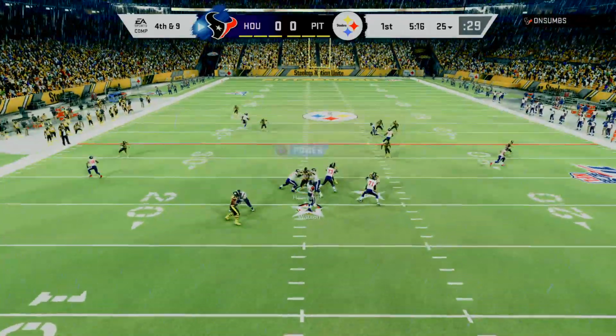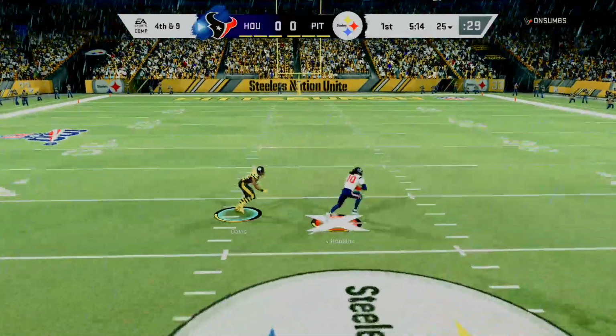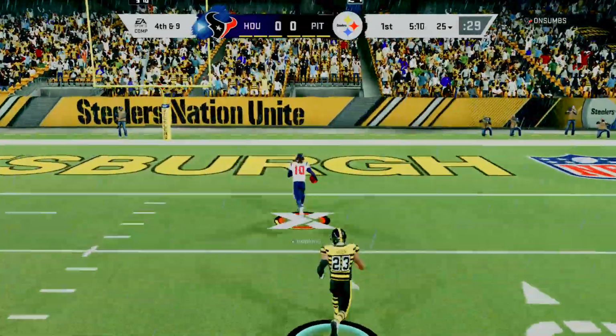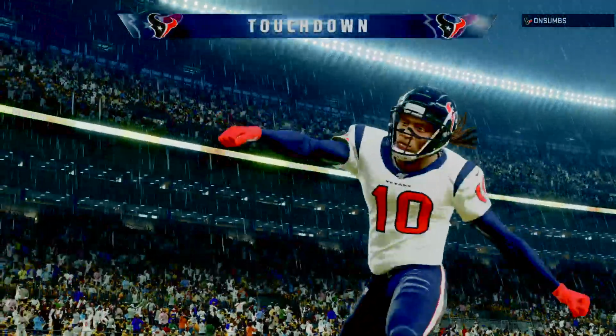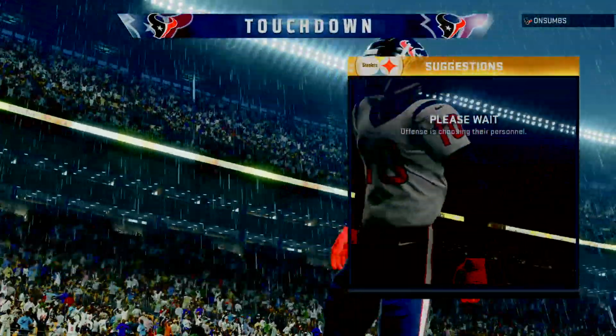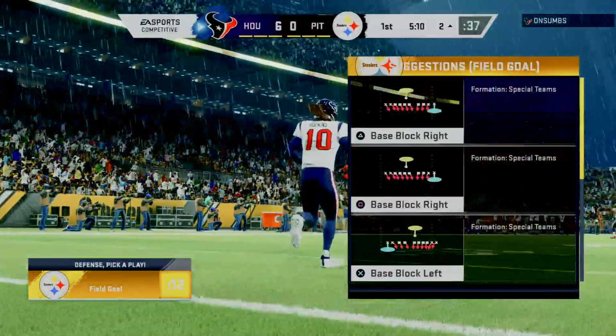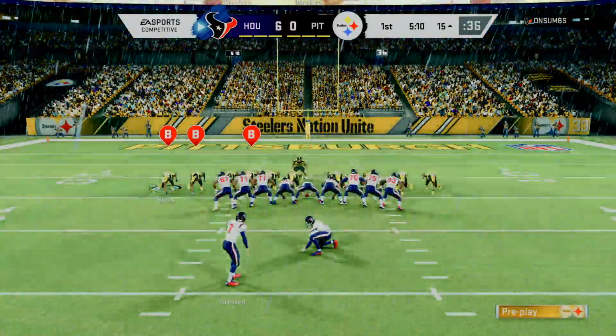They are going for it. Here's Watson. And he's got the completion to Hopkins. The 20, 10, touchdown, Houston. DeAndre Hopkins, 75 yards. And the Texans have taken the early lead.